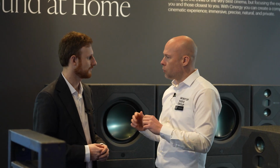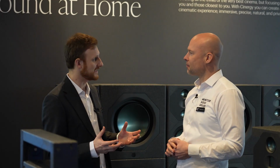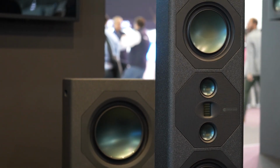Okay, that's really interesting. So I think there's a number of models in this range. Why don't you talk us through what they look like? Yeah, so we've got the C100, which is a three-way on-wall surround and LCR channel. So this is for the smaller systems, what we might call a medium system. And then as you jump up to the medium to large systems, we've got the Cinergy 200, which has two 8-inch bass drivers, two mid-range drivers, and an air motion transformer, our MPD design.